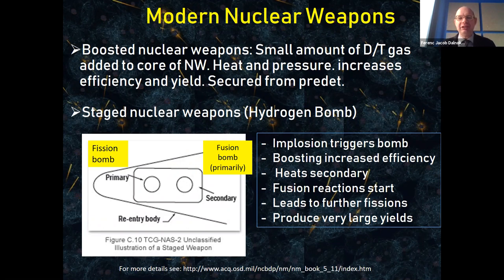Any inefficiency that you had before in the energy generation process is now not a problem anymore, because you get this extra huge burst of neutrons. So you can have much higher yield, much larger explosions, if you do this boosting process. It increases the efficiency and thus the yield. You're also secured from what they call pre-detonation, where, if some neutrons happen to come when you're trying to assemble two critical masses, they can cause problems. For example, plutonium-240 has too many neutrons and does cause problems, though you can still make a nuclear weapon out of it. But if you use boosted weapons, you can be secure that you get much higher yields.